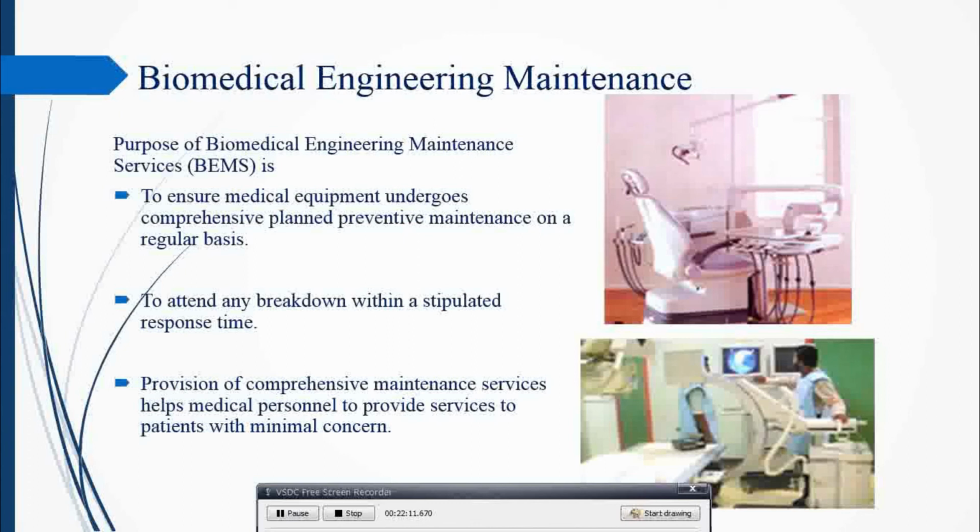Provision of comprehensive maintenance services help medical personnel to provide services to patients with minimal concern. That means if you have the machines, everything ready, then the medical personnel able to execute their task easily, without any pendings, without any rescheduling, right? But without this comprehensive maintenance, this is what will cause some delays and pendings of certain operation and work by the medical personnel.